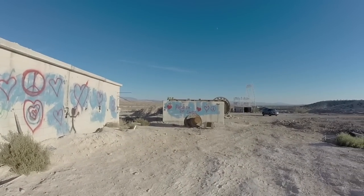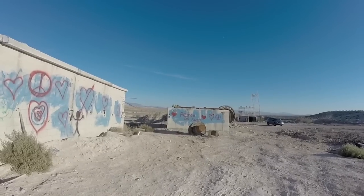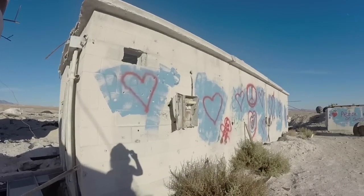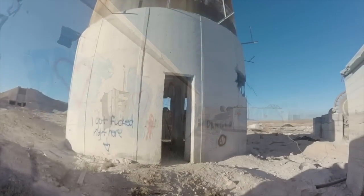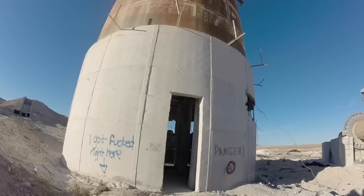Now, the graffiti that I did is nice, but it's not very photogenic. In retrospect, I probably should have just come in with gray paint and painted over it. But anyways, I tried. Okay, now let's go in this giant silo-looking tower.